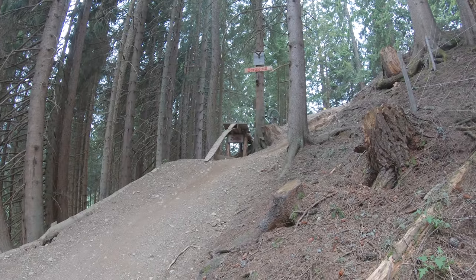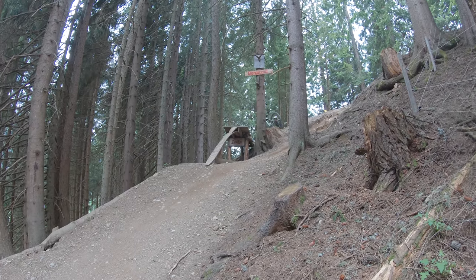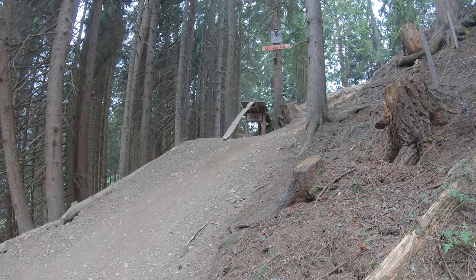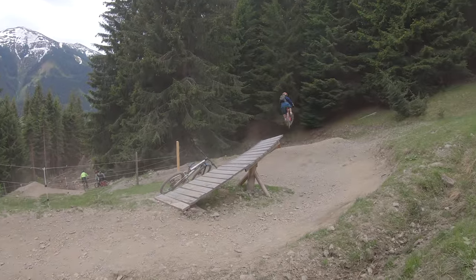Bit further up, you've got some North Shore features which are super technical. This is a really tricky, skinny North Shore. You can't see it as you come over the ridge. Nice. Some jumps and then some crazy little features you don't really see everywhere else. There's a hip in there as well. Good one, Jai. It's friggin' madness.